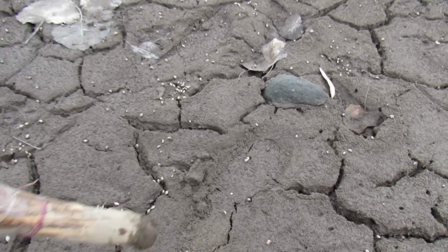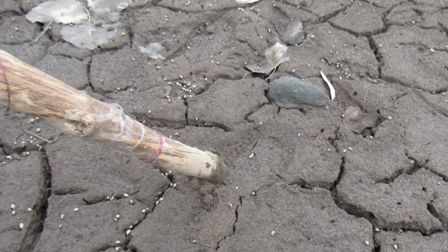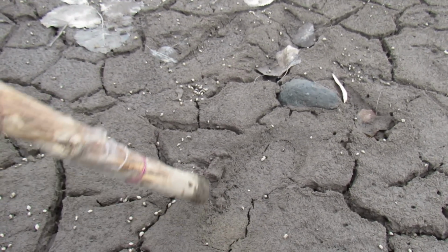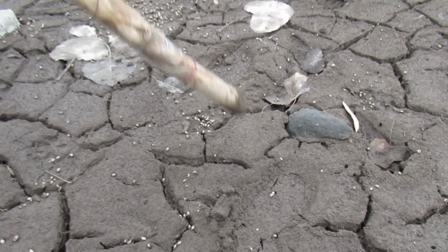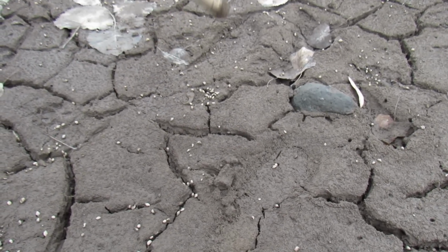These are two prints right here that were before the snow melted. You can see the washout around the edge of the print, and you can see the depression of the snow as it receded. You can see it in both tracks. These tracks were made before the snow. They're not fresh.